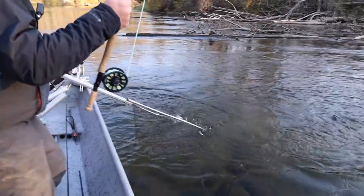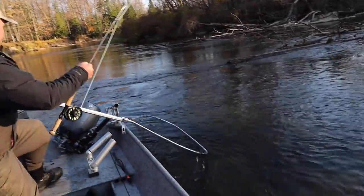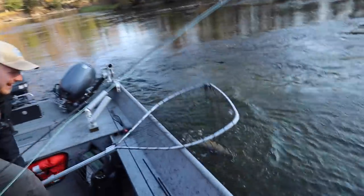Oh, I got the net stuck in a log, guys. Come back here. I was just going to net him. He's going really. Oh, got him in the net, baby! Got him in the net, guys.